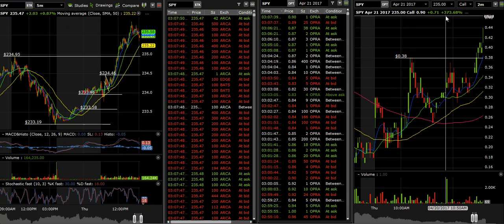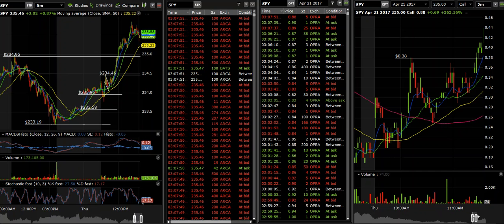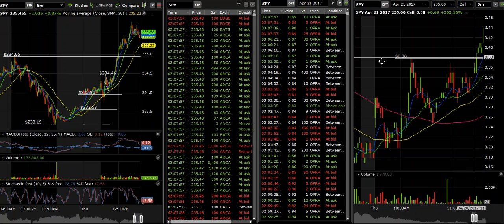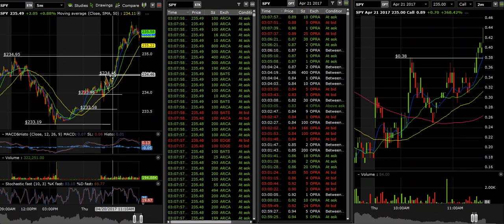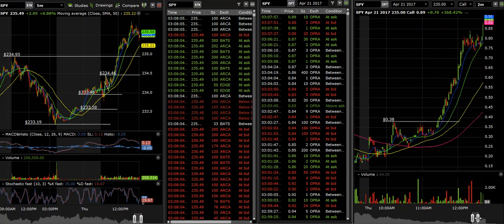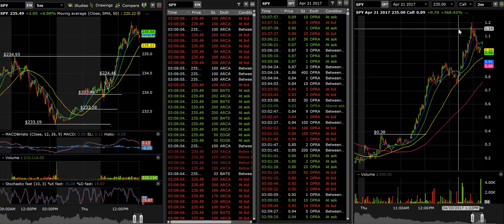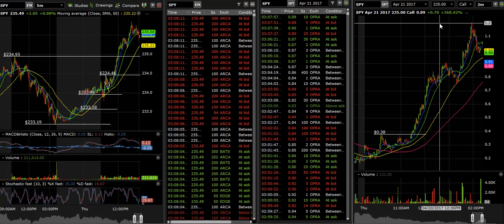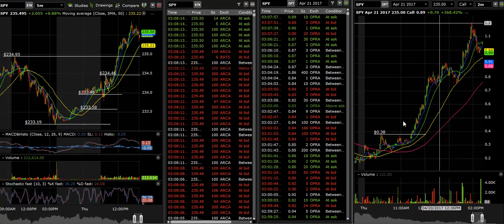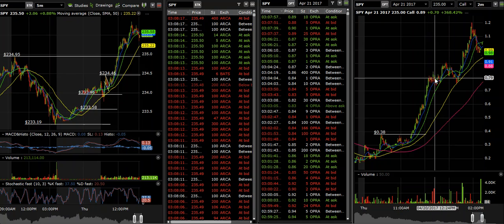Spoiler alert, this thing was up almost 400% intraday. So this is what happened when I bought in at around that 11:30 area, or just before when this flag was breaking out. So in at 37 cents, pow, that's the chart that you want to see. This thing rallied up to as much as $1.20. I'm not going to sit here and tell you that I took the full lot on that. I was selling into some of this strength right through here, doubling my money.